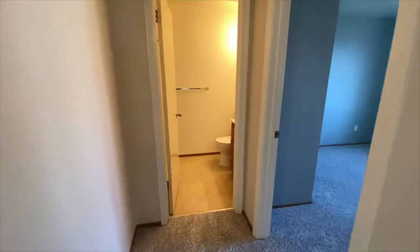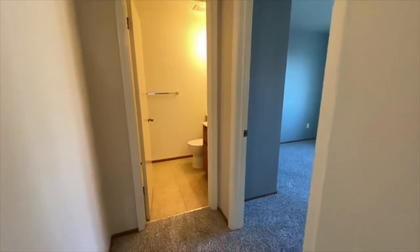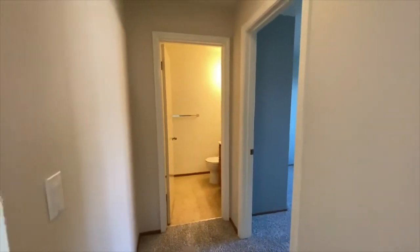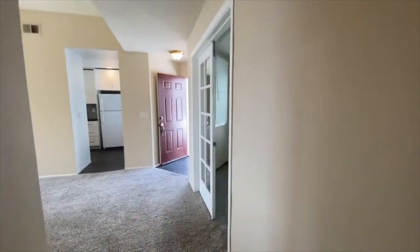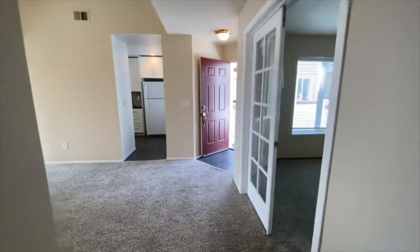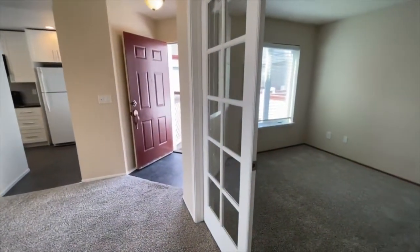We're just doing the reverse walk out here. So this is, again, showing you the second bedroom, and there's the second bathroom. And then over here to our left is going to be the formal dining area, main living area. And then right over here is going to be that third bedroom, which really could be used also as a home office. Completely your call, but whatever works best for you.